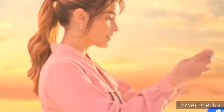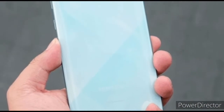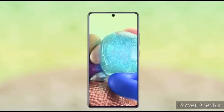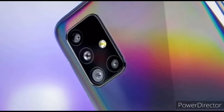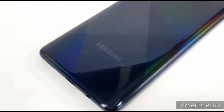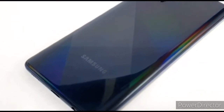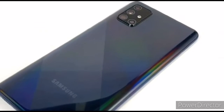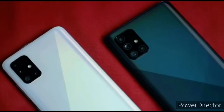Design wise, there is not much change except for dimensions and weight. That is because the antennas required for 5G connectivity are pretty big and complicated. It gets a center punch hole camera on the front, and on the rear it gets a quad camera setup. Also, the back panel seems to have a different pattern, similar to the Galaxy A91 5G. So whatever the changes are, it's mostly on the inside.